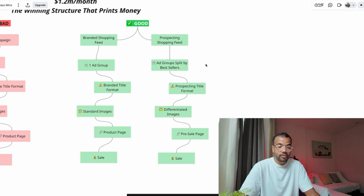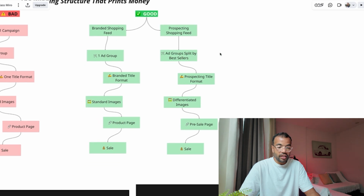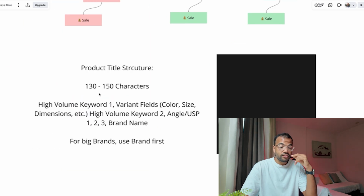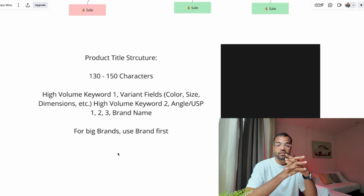So when it comes to your prospecting shopping campaigns, and these are two campaigns here, you want to split these up by ad group. Then you have a prospecting title format. I'll just go down here to show you what it is. So you use all of the characters that are there for you, around 130 to 150 characters. And the way that you do it is this. So you have the high volume keyword one, so what your main product title is, or the high volume keyword which is surrounded by that title.